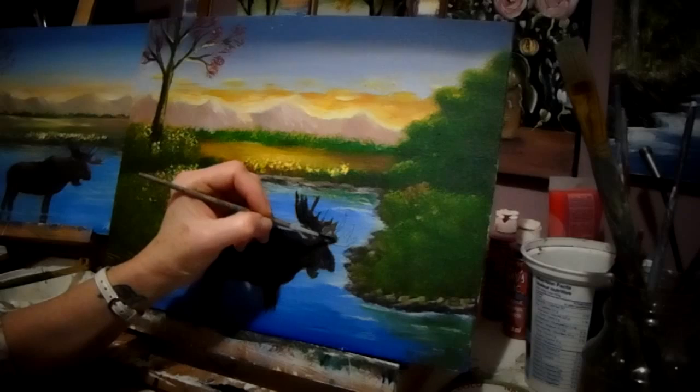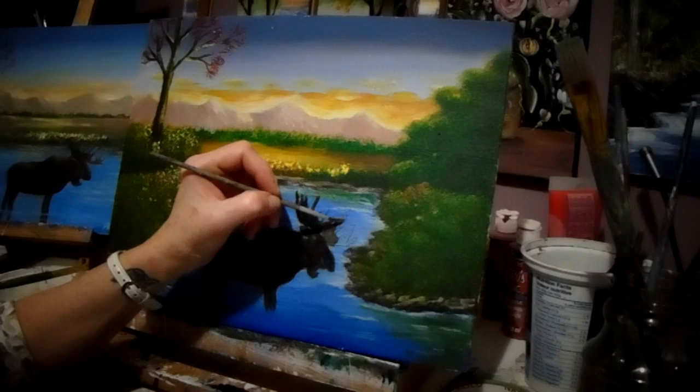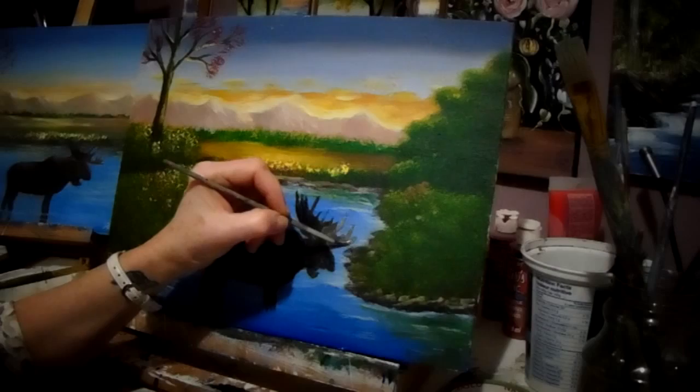Now, if you want to get into the fur part, I might do an animal for you and show you how you can do the fur more realistic. So we're going to continue on with this. Almost down there now. Good. I think I'll leave that. That's just to get it started.